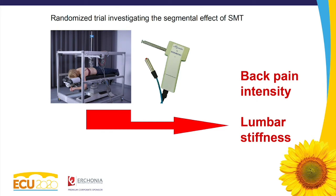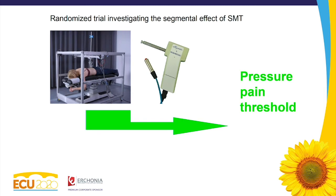And this had no impact on whether the patients improved or not. In general, we observed minor improvements in back pain intensity for both groups, which is very much consistent with the remaining literature and provides more evidence to this growing field that spinal manipulation is not affected by the segmental location, at least in humans. Interestingly, this did not impact lumbar stiffness either.